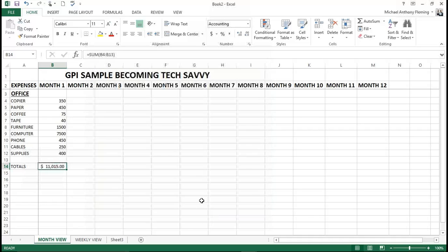I hit OK. It now says that all my expenses for this month were $11,000, right? Okay, so let's say these are hard costs. In other words, these are the same costs every month. Just like I showed you earlier where you can change the text and keep it the same, I can do the same thing on here with numbers. I go from my big plus to my little plus, and I move.